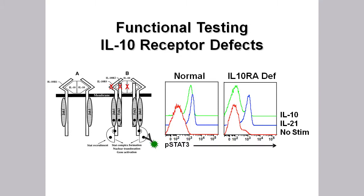So there's a whole bunch of these functional assays that we're now using. Really, our goal in the diagnostic lab that I run is to build out these functional assays to test entire signaling cascades that are important for the immune system, so that when you identify a defect through genomics, you can very quickly do a functional assay to say the defect is in this pathway, and we've confirmed that that's where the defect is.